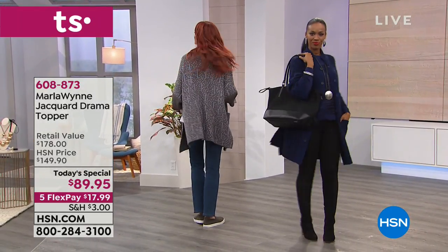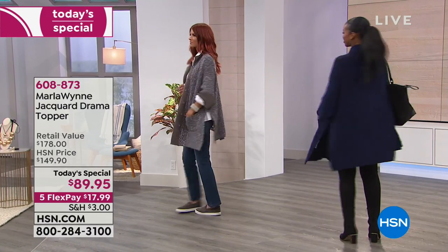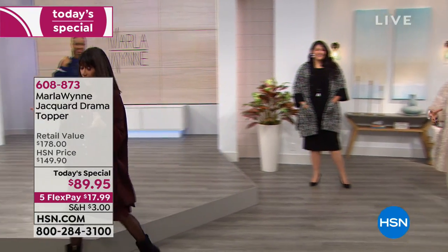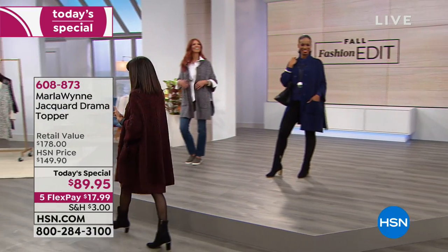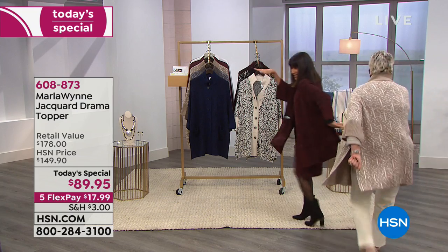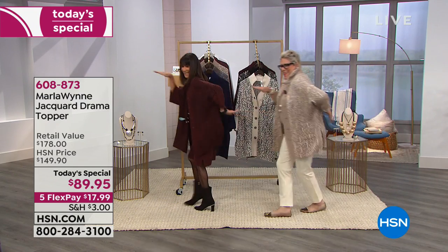So you don't even have to spend any money dry cleaning it. Yes, love the Flex Pay of $17.99. And the fact that you also have it available on your HSN card, and on the HSN card it's $13.99. I feel like you should do the same thing. Right? $13.99.